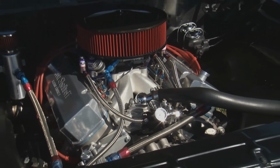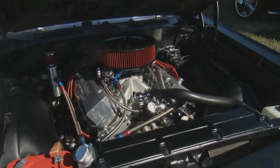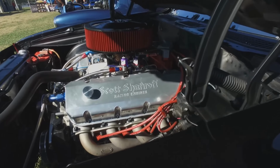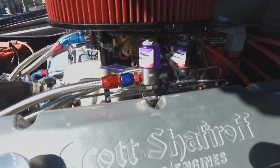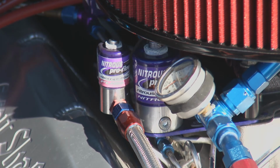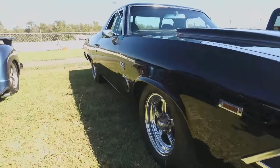It's a Shafraw 582 HHR engine, and it's got one of Chris Straub's hydraulic roller cams in, which really woke it up, so it's doing very good. It's actually a pump gas motor. I can drive it anywhere and just fill it up and go. It works really well for a street car, and it's a street car. I drive it around. Got two stages of laughing gas. We're going to do 150 on the first stage at launch. The second stage is engaged later down the track. So we've got a total of 300 horsepower on top of what the engine's making itself.